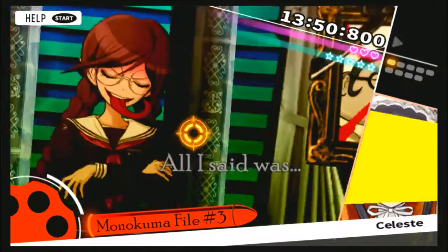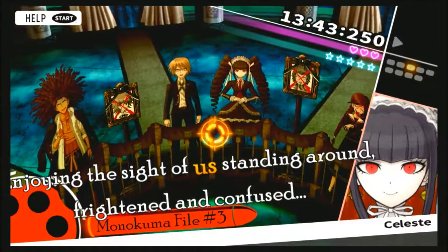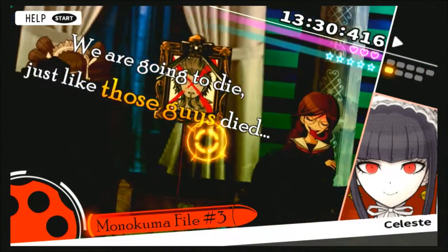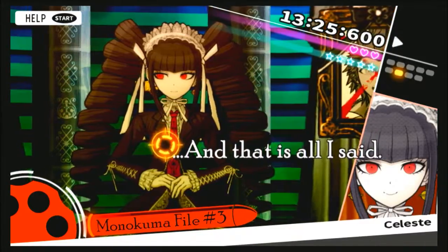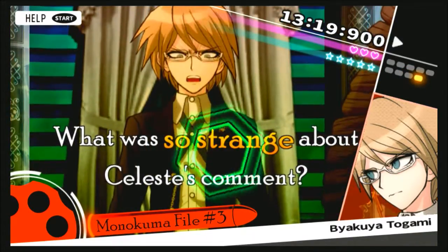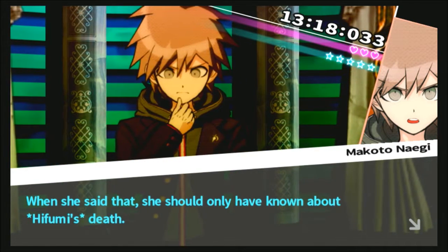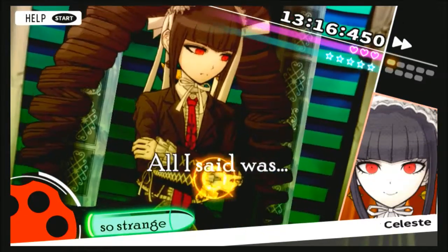The fact that she knows about the second dead body, I'm guessing? She said: they must really be enjoying the sight of us standing around, frightened. We are all going to die. Just like those guys died. And that is all I said. It's obvious what was so strange about Celeste's comment. When she said that, she should only have known about Hifumi's death. With that in mind, the answer's pretty obvious now, isn't it?